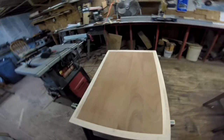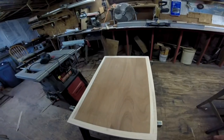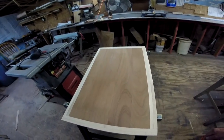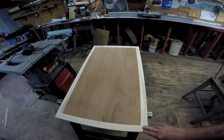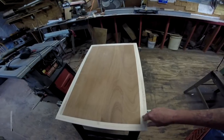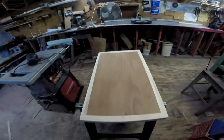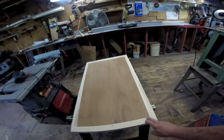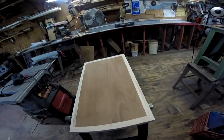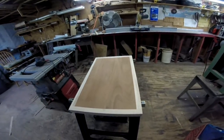I've got the rough sanding done on the butcher block. A lot more sanding to go, but it will be ready in a day or two. Because this one has to be absolutely perfect before I put the oil on there for the stain. Which is close. Got it rough sanded, and I'll finish it up hopefully tomorrow.